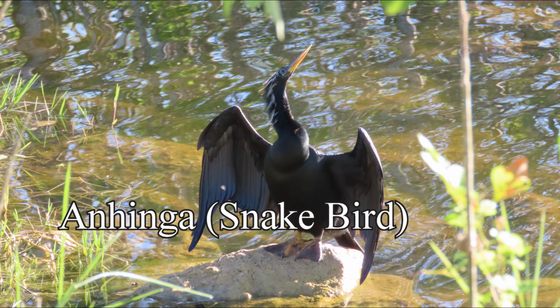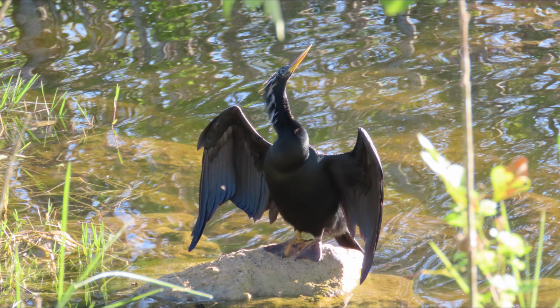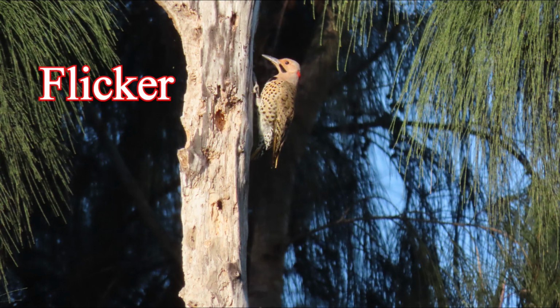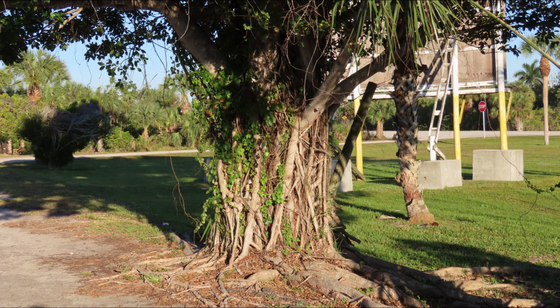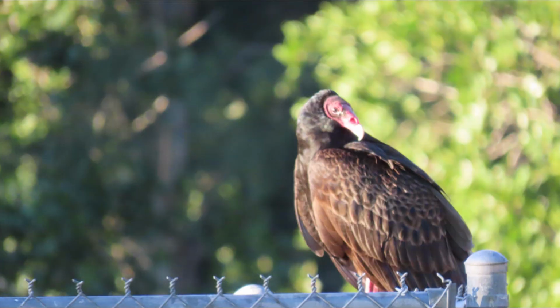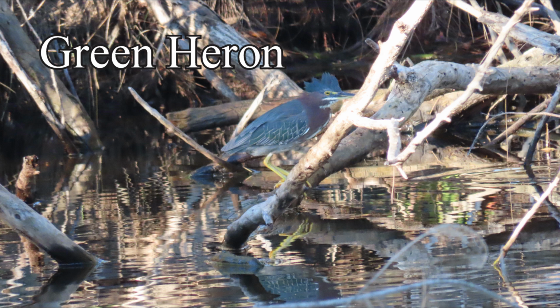But there are a lot of neat birds everywhere. Everywhere you look, there's some kind of a bird making some kind of a noise that is a little different. Now, this is a flicker. I'm pretty familiar with these wild trees, but I couldn't tell if it was a tree with vines on it or if it's a tree that was a vine. And turkey vultures and black vultures were everywhere, and so are these little green herons.